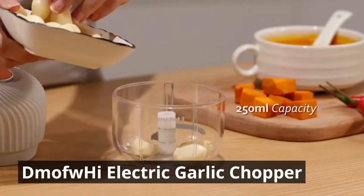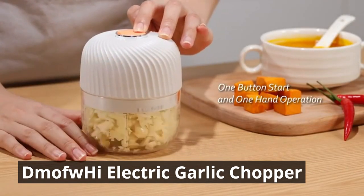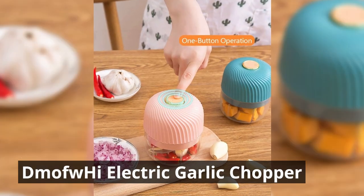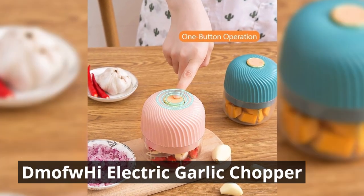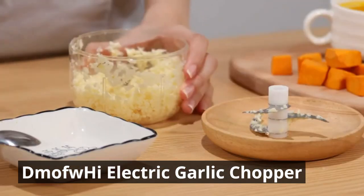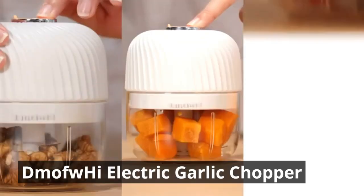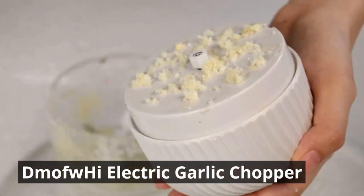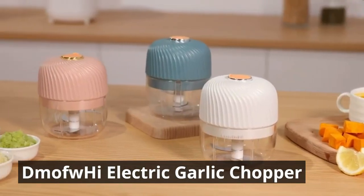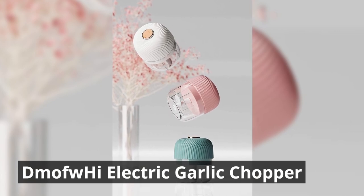The dMofHi Electric Garlic Chopper is a kitchen essential for garlic enthusiasts. It takes the frustration out of chopping garlic cloves by providing a quick and effortless solution. With just a press of a button, the powerful motor and sharp blades make quick work of chopping garlic, giving you finely minced results in seconds. This compact gadget is easy to use, easy to clean, and ensures that your dishes are infused with the rich flavors of garlic without the tedious chopping process.